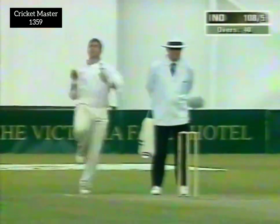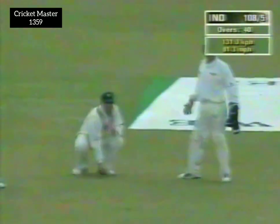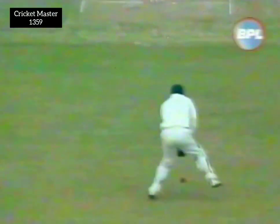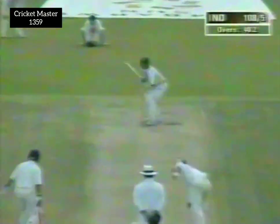Big swinger of the ball, this one coming in to the pads. So nearly hit leg stump. Rahul drafted the ball from the wickets. No, it just missed by a centimetre or so to the leg side of leg stump.